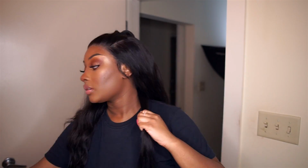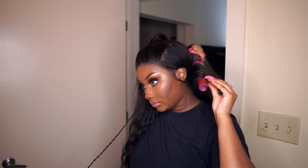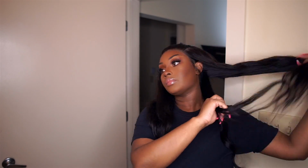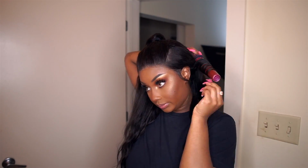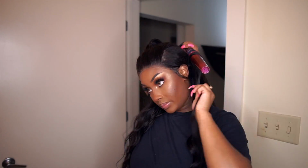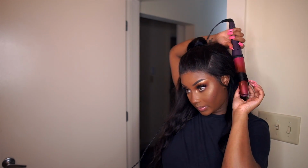Next, we're going to take all the hair that we left down and curl it with a curling wand. I am showing you how I curl the left hand side. I do the right hand side off camera, but I'm starting in the back and working my way to the top of the crown of my head.